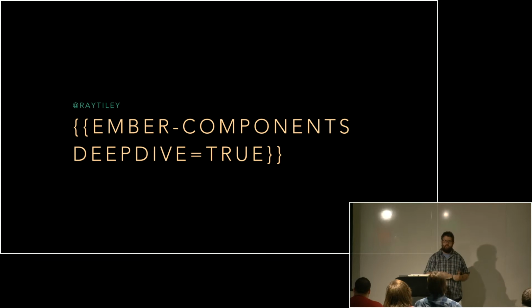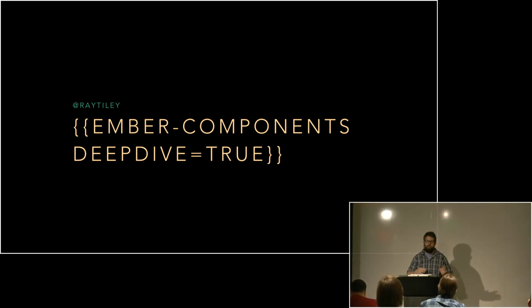So, Ember Components Deep Dive. This should probably be called Ember Components overview with some splashing into some fairly deep puddles. I didn't really know how to target this, so hopefully if people are newer to Ember, they'll get a lot out of this. Those that have been riding the Ember train for a while might not get as much, but hopefully towards the end there's some stuff for you.